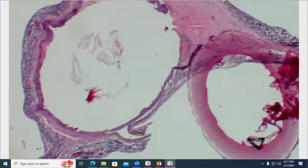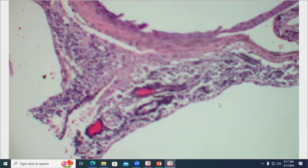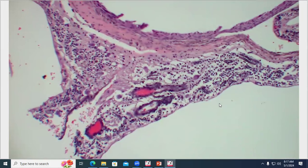Some other neat things in this eye, just because I love saying this word, such a fun word, ferrugination. It's one of my favorites. Let's get it in focus. Here we go. So this is retinal blood vessels that have this deeply basophilic wall, most likely deposition of iron salts in those vessel walls associated with chronic hemorrhage. Just kind of a neat looking finding histologically.